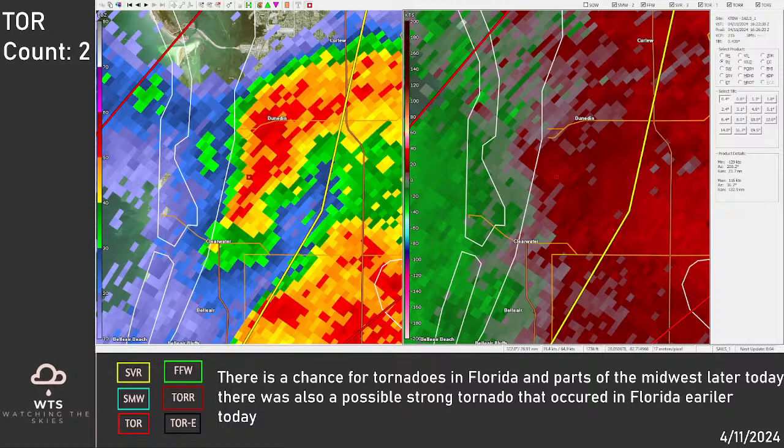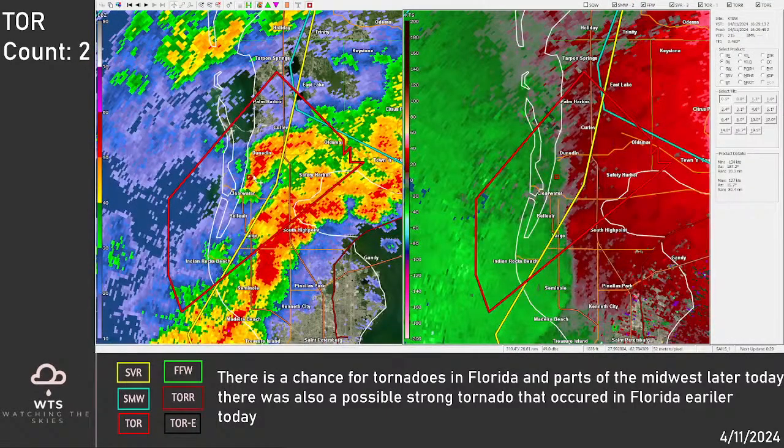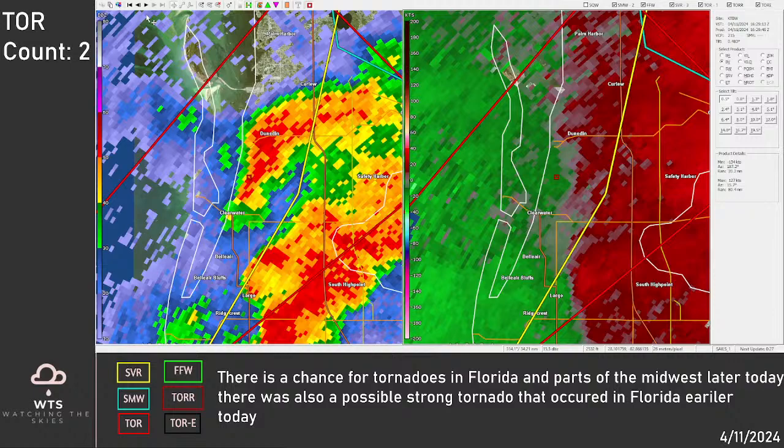There are also signs of roof damage from the same chaser that got the drone photo of the tornado. But again, we can't share that.